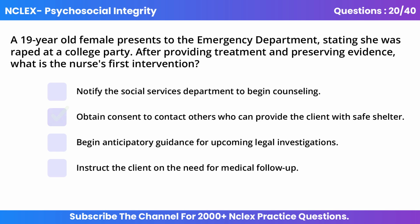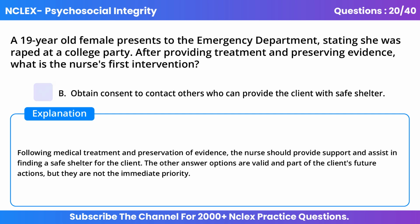B. Obtain consent to contact others who can provide the client with safe shelter. Following medical treatment and preservation of evidence, the nurse should provide support and assist in finding a safe shelter for the client. The other answer options are valid and part of the client's future actions, but they are not the immediate priority.